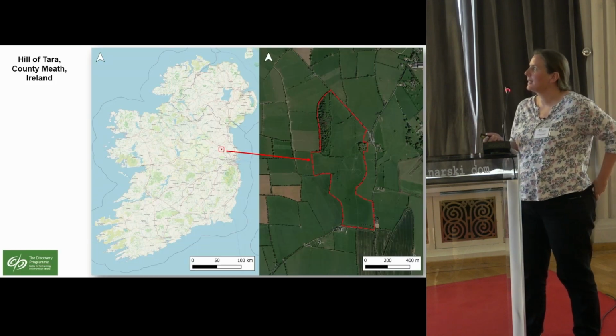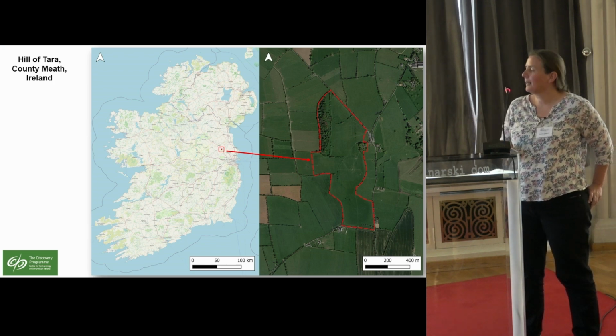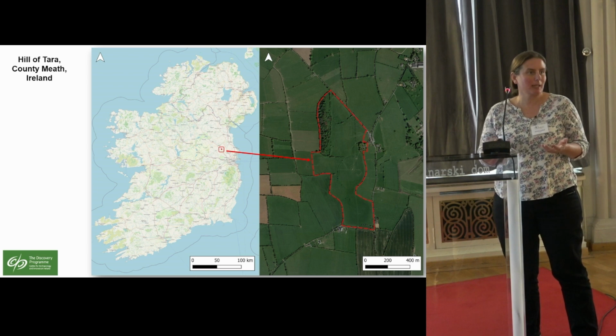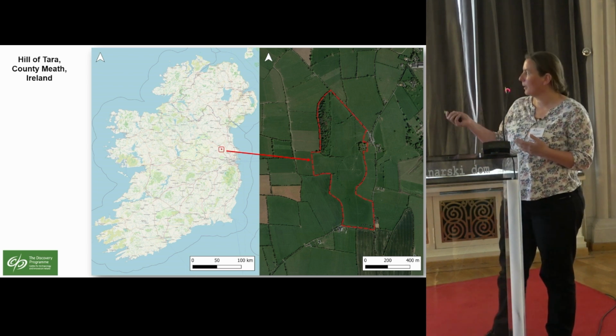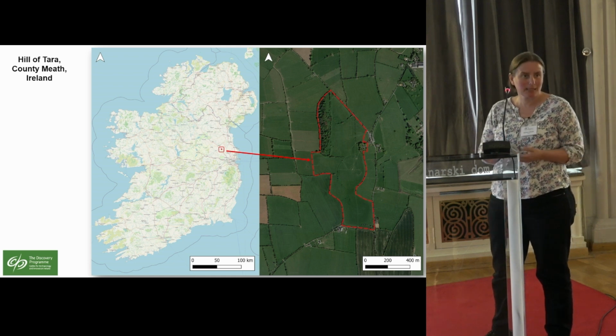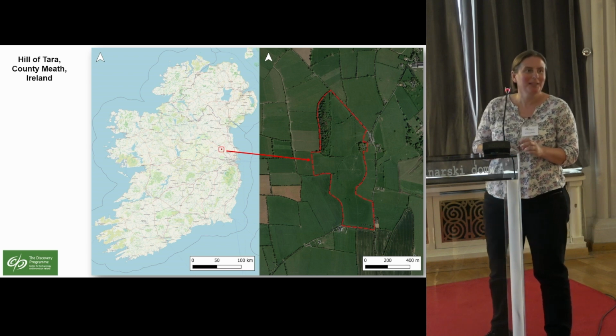So it's located in County Meath in Ireland. The red outline there is the limits of the state-owned lands, and that's the focus of our current project. It's a fully publicly accessible site, so it's a huge part of the local community. People come there every day to walk their dogs, to exercise, as well as tourists and tour groups. There's an excellent coffee shop if anyone's there.